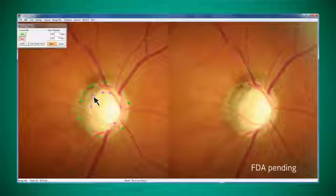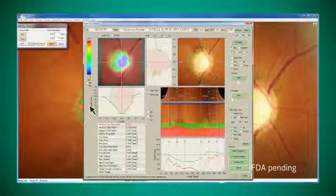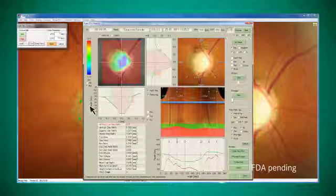KOWA's optional 3D analysis system offers the clinician various optic disc parameters and detailed analysis reporting for the successful management and monitoring of suspected glaucoma patients.